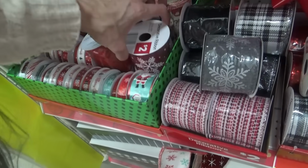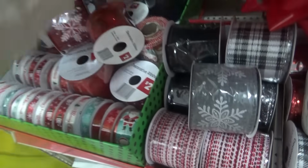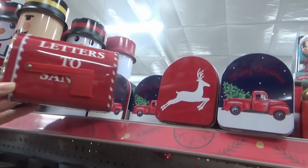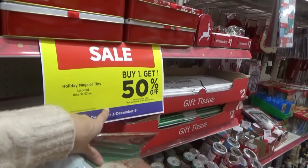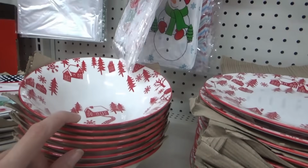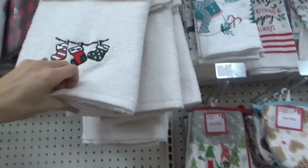Hey, here's one with a snowflake. It's still a dark red. I wanted a bright, bright red. A lot of their Christmas candy is on sale too. Got some little mailboxes up here, bobbleheads. Holiday mugs or tins are buy one, get one 50% off. They have lots of the pretty plates here, y'all. And bowls, lots of them. Some cute bathroom towel sets.